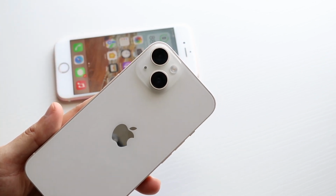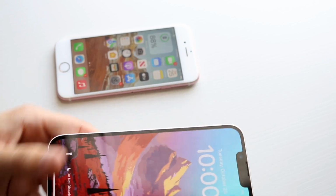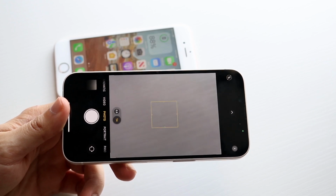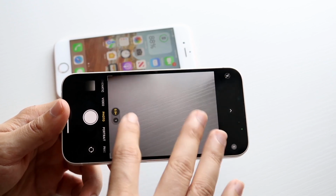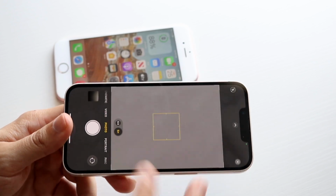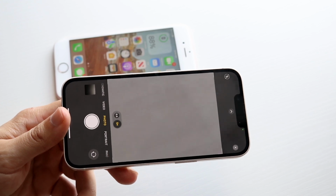Now with the iPhone 14, you're getting that ultra-wide camera and a much bigger wide-angle lens. So you are getting just way more capability. This is a way more modern type of camera. You're getting the 0.5x zoom, so you can zoom out and get that ultra-wide camera effect. But you can also get 5x zoom on this phone too, which is really cool. Having that type of capability is really awesome.